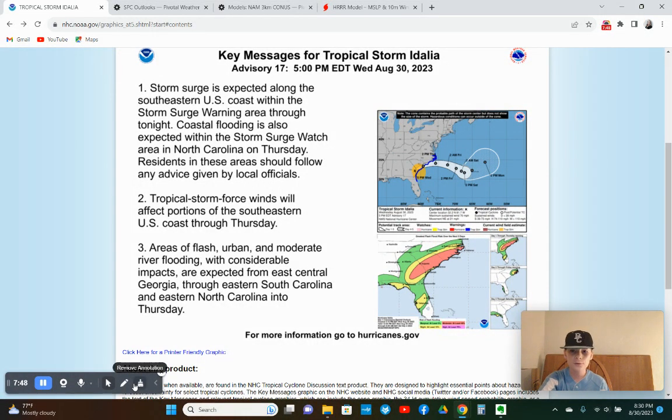That's going to move its way up into North Carolina, and we'll see some more of those stronger onshore winds move their way into the beaches of the Carolinas. But storm surge is expected along the southeastern coastline within the storm surge warning area through tonight. So we will still see the storm surge at its high point, even as we get into tonight. And coastal flooding is also expected within the storm surge watch area in North Carolina on Thursday. So that would be, I believe, tomorrow. Residents in these areas should follow any advice given by local officials.